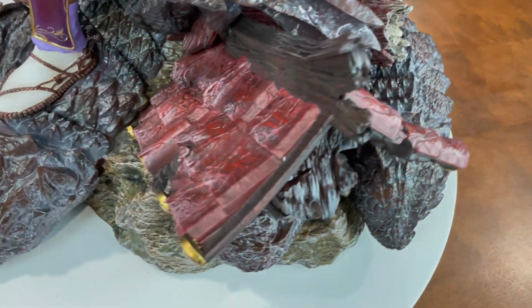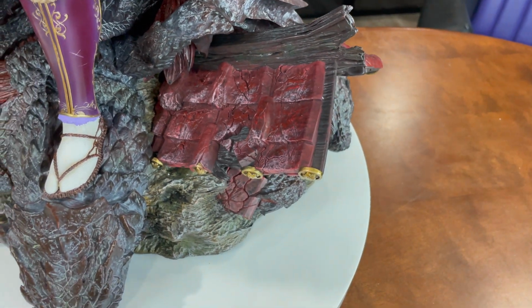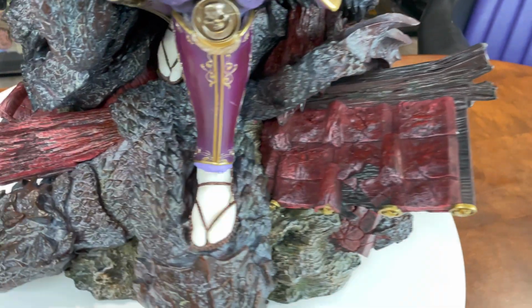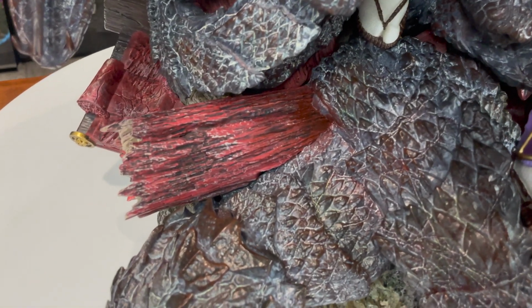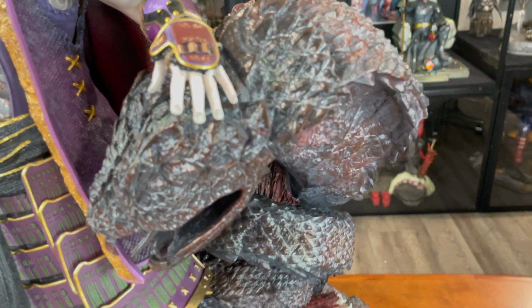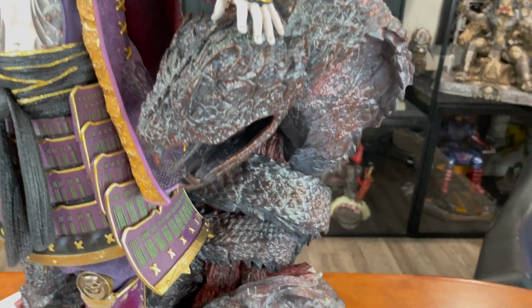But that little roof part, which I like quite a bit, I like the colors. This whole thing is so vibrant, and I think that really just adds to it. So we don't know if he's on the roof or he just destroyed a building. That's what I tend to think, especially with this red wooden pillar down here. I like the grains in this. But really, just the base is incredible. Really nice job by XM Studios.